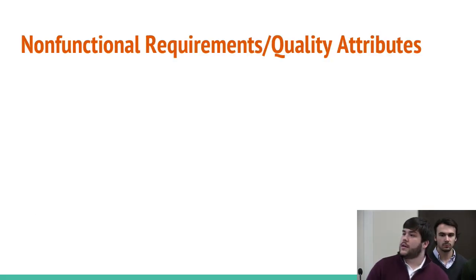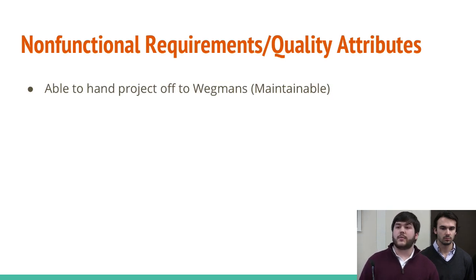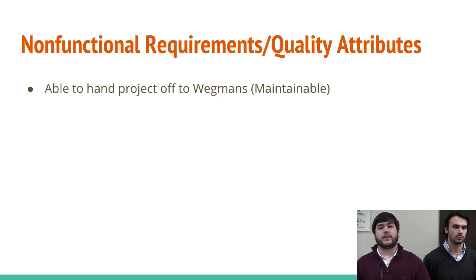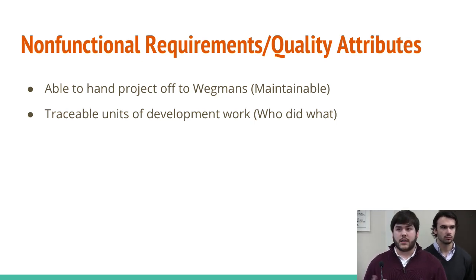The first thing related to why we chose Scrum is the non-functional requirements and the quality attributes. The first thing on this list is that we have to eventually give this project over to Wegmans at the end of the year. So it has to be maintainable. They have to be able to maintain it. So we had to use their technologies and tools such as C# and Azure. Something else, we had to have traceable units of development work, so that fit very well into user stories and into Scrum.